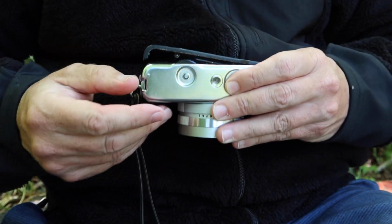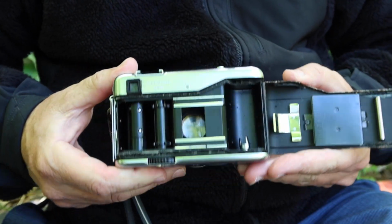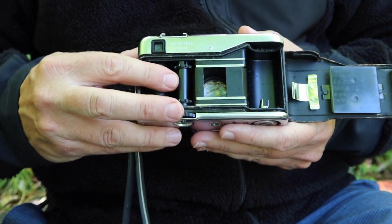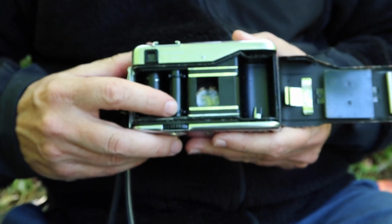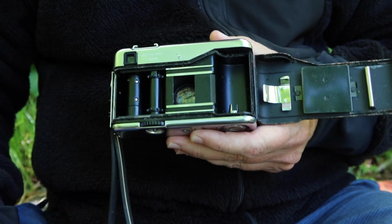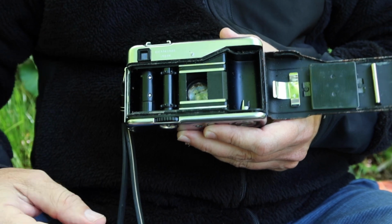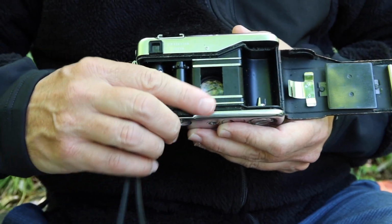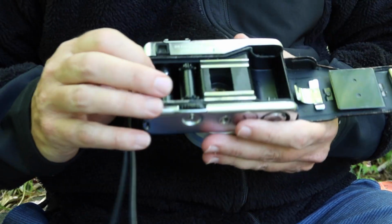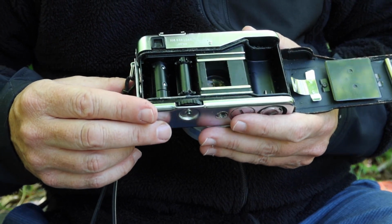On this side here we have the tab which you pull down to open the film door. This camera is still quite dirty on the inside. I haven't had a chance to clean it yet. It just came in the mail yesterday. We have the take-up spool here, and the take-up sprocket, and this is the film chamber where you put in your film cartridge. If you're loading the film, you just drop it in here and slide it backward. Pull your film across, feed it into the take-up spool, and you can simply wind it. This one's a little bit sticky because I haven't worked on it yet. It has a few other issues which I'm trying to work out.